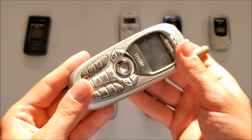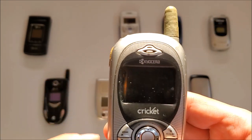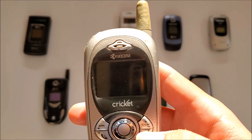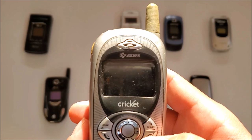Moving on to the next phone, this is a Kyocera Energy on Cricket. I actually have another one of these on Telus, which I'm pretty sure I stated in one of the phone lot unboxing videos. Sorry about that, I bumped the tripod.